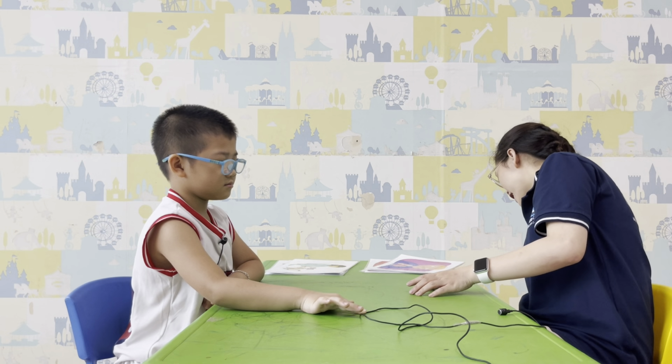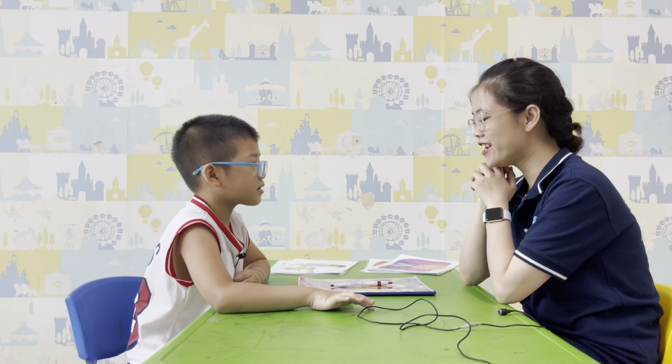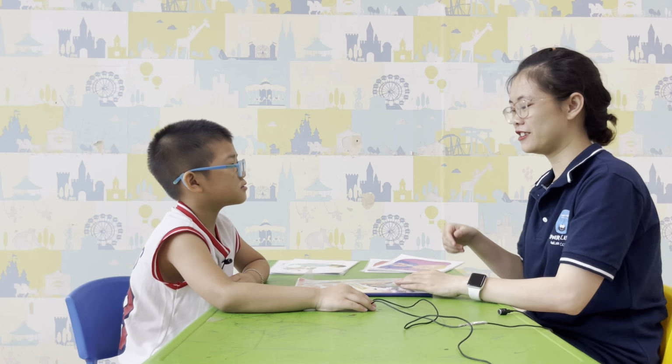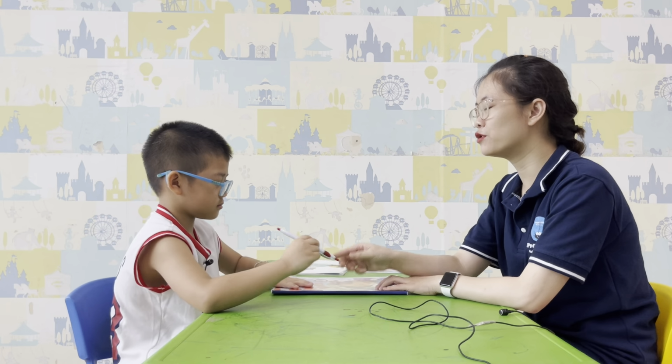Okay. Now I have a book and a pen. So can you tell me, where is the pen? On the book. Yeah, on the book. Say, it's on the book. Where is the pen? It's under the book. Good job. Where is the pen? It's next to the book. Good job. Where is the pen? It's in the book. Good job. Okay, so now, make a question to teacher, please.